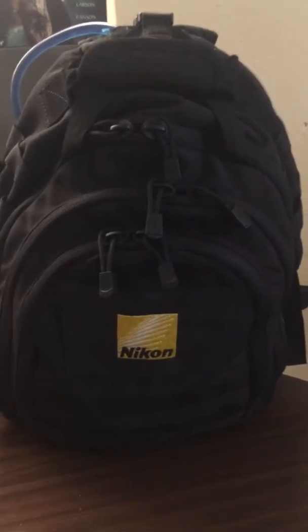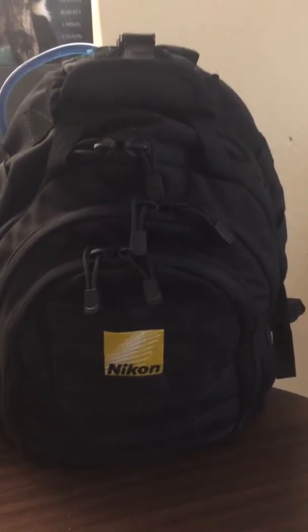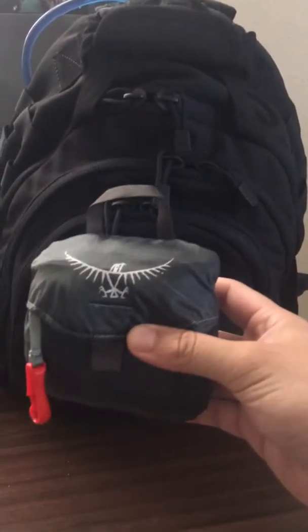So the pack you see right here is the Condor Ambidextrous Sling bag. And let me tell you, this bag is such a drastic improvement from the bag I was using before. Hang on, let me reach for it. And that's this, the Osprey Stuff Pack.